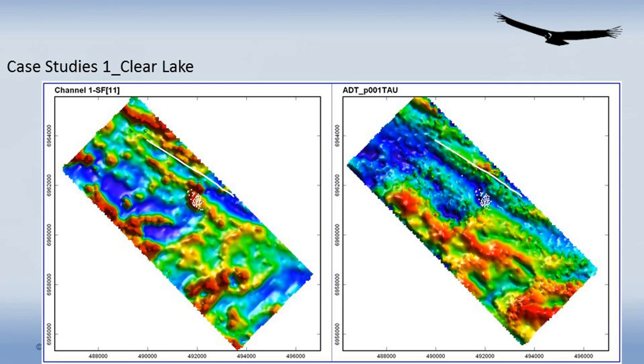This is a late time EM product, where we're looking at the late time channels of the data. In the case of the frequency domain data, it would be the lower frequencies. That's where the equivalence sits between the time domain and the frequency domain systems. But you can see this area here pretty clearly is blue.